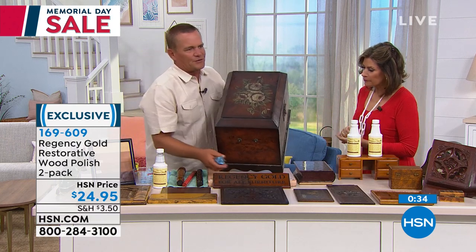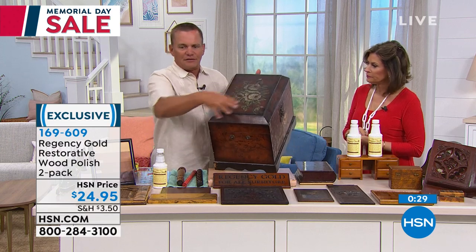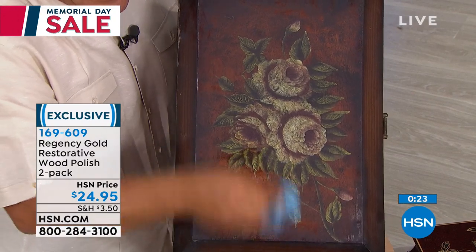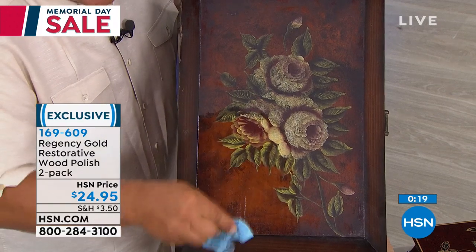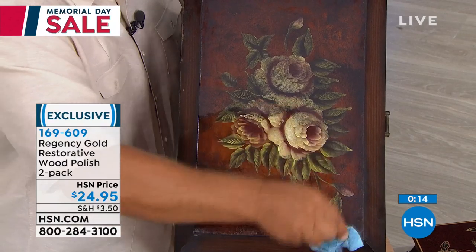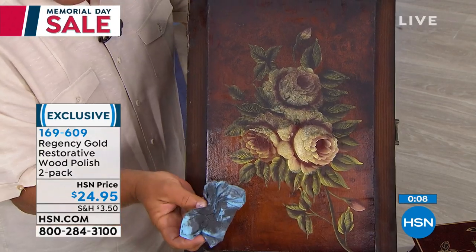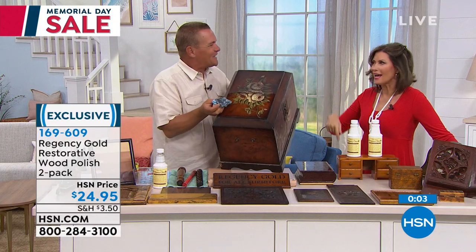I went to an antique store and found this old trunk. That's okay. Pretty. It was missing a handle, but I loved the finish on it. It's got painting on it too, okay? So it's a finished wood that's been painted over. But I want you to see this because, again, it could be painted wood, finished wood, oak, mahogany, cherry, teak, maple, pine. It doesn't matter what type of wood, as long as it's finished or painted wood, Regency Gold will breathe new life into that old, dull-looking furniture. Gorgeous, isn't that? Nice piece.